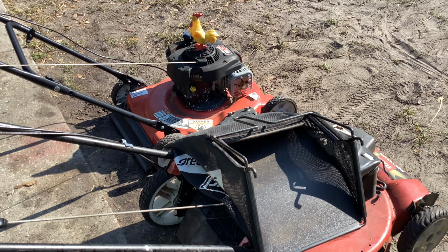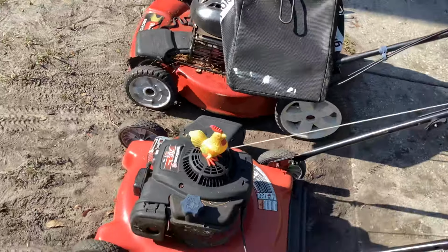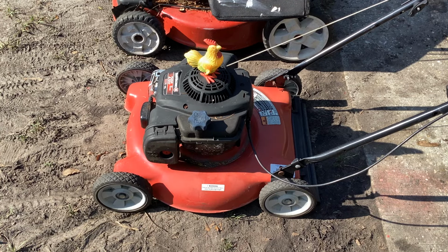Let's start with the baby 20. I always like to see baby 20s come in. Simplest machines. You got one cable, safety brake cable, no nonsense. Fix the engine, put a blade on it if it needs it, and they go out the door for 120. So I figured 10 on pricing for the baby 20 and then 20 for the Toro Recycler, since it is self-propelled.